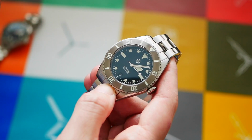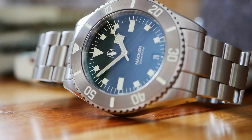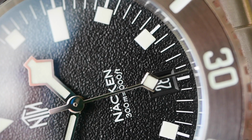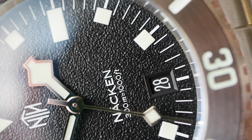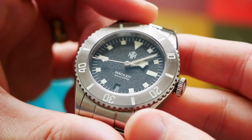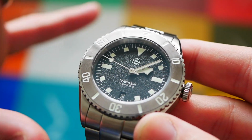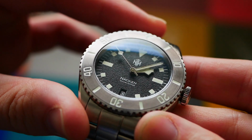We have classic Tudor snowflake style hands as well, with the relevant square hour markers. But just the general finishing of the dial is pretty much flawless. So you can see here the print work, very nice and fine, and just really bold, really good legibility. And obviously we have the snowflake style hands to thank for that. The finishing of the hands as well is relatively polished, as you can see here in the light.